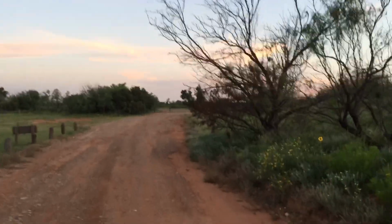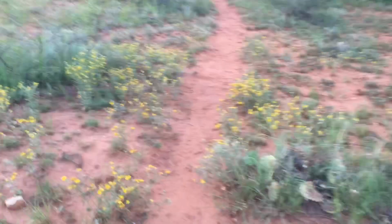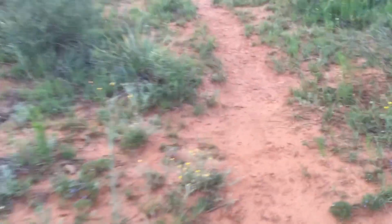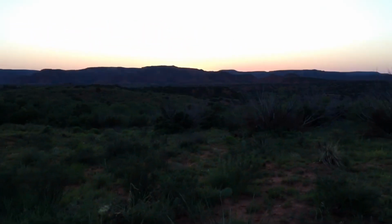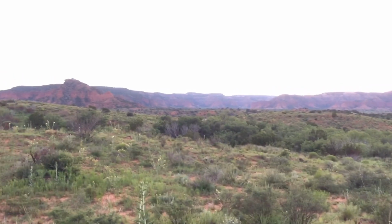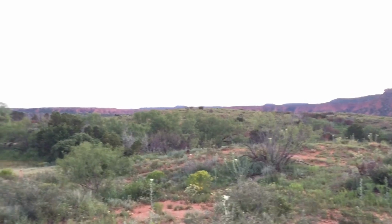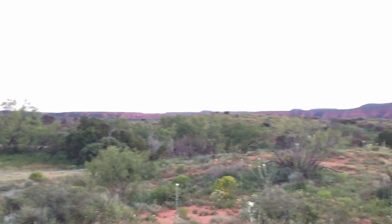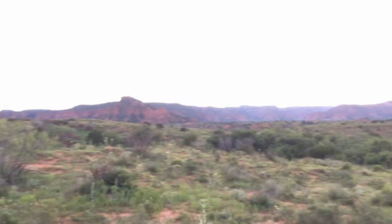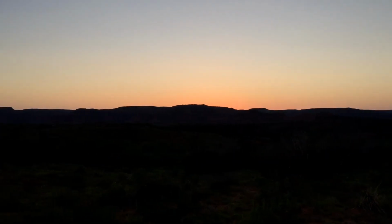Let's walk over to the road to see what we can see. Man, I could have almost parked right here and had this view in the morning. Do you have to watch for rattlesnakes? Look at that. There we go. That exposure so you can see it. That sky looking pretty cool too.